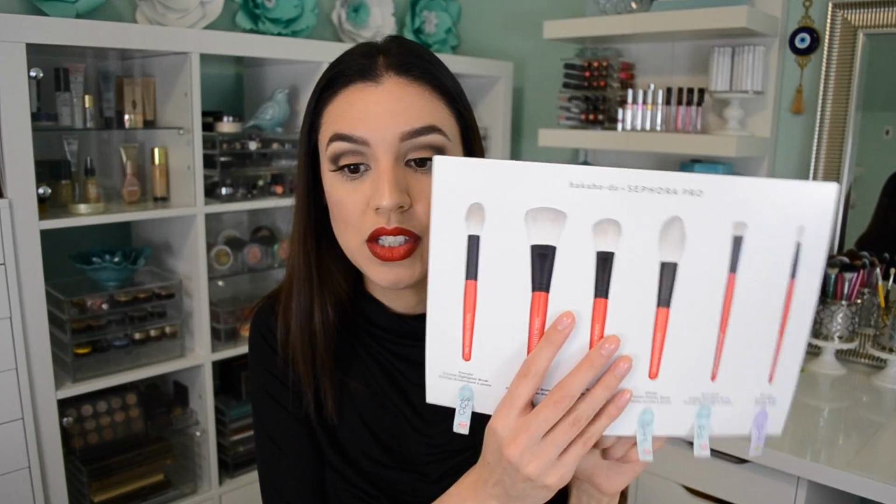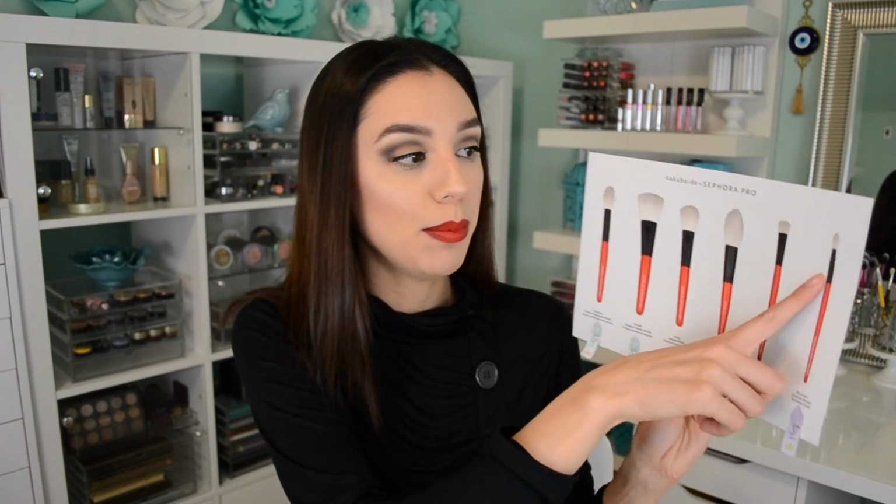Like I told you guys, this set in particular retails for $148, but it's valued at $245. And one of the selling points about it is that it comes with a brush that you can only find in this kit. So what I'm gonna do is walk you through this kit one by one and tell you what the brushes are for and if I like them or not.